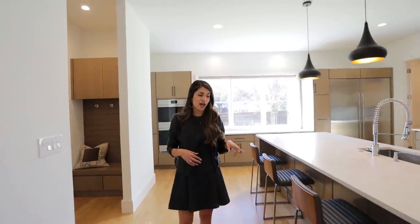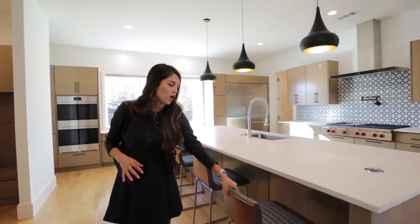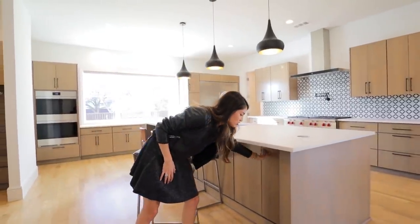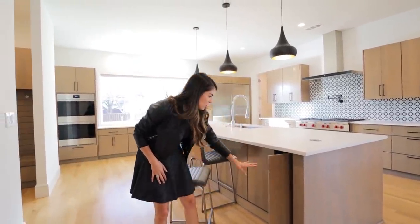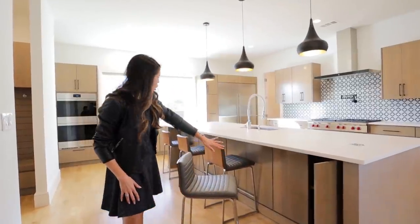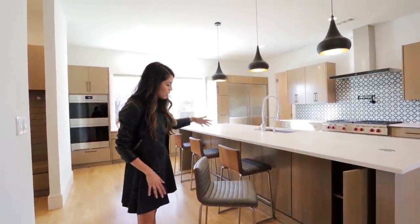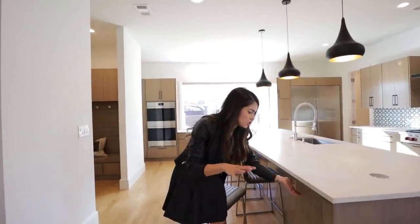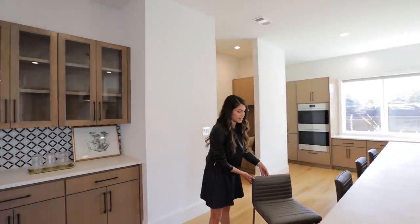And then we also have more cabinetry right under this island. I know a lot of people don't always use this extra space. It's kind of wasted, but look how much more cabinetry you have all across this island. And we've got 4 chairs here, but this could really sit 5 people. So in addition to your 8-person table, you've got room for 5 more people to sit here at your island.